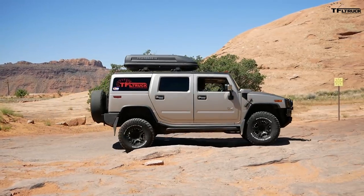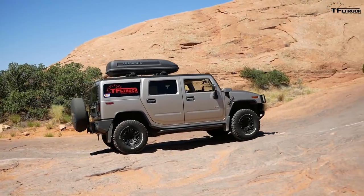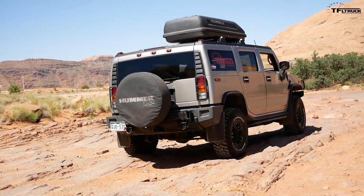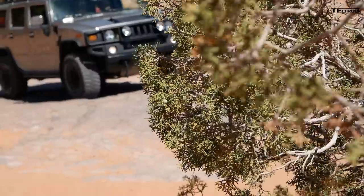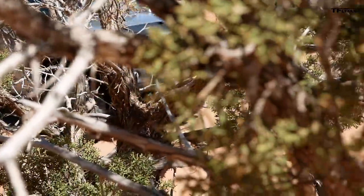Behind me is Baby Lion's Back, and of course that is our long-term Hummer, and we bought that because we wanted to prove that the Hummer is not just for cruising down Hollywood Boulevard, but it can tackle places like, well, the Lion Back. So here we are in Moab, and let's take it off-road.